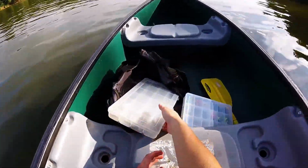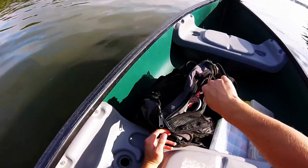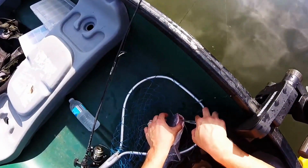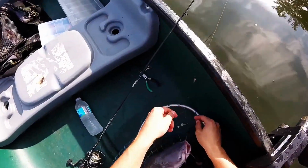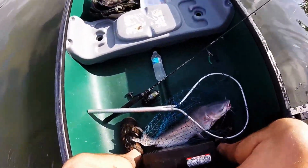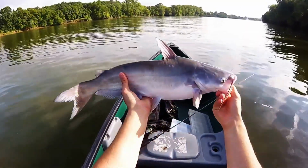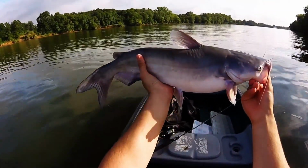Well, I can't get this out of his mouth now. Tell you what, he was not there. Jeez almighty. He wasn't coming off that too easily. Must have broke my line. A good 5 pound cabbage right there. What do y'all think? Man, he's nice. He's a good eater size too.